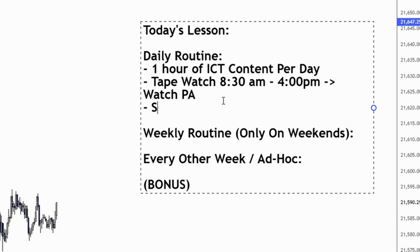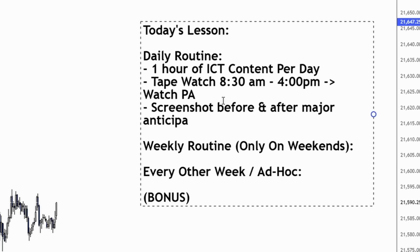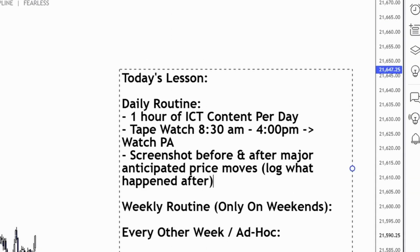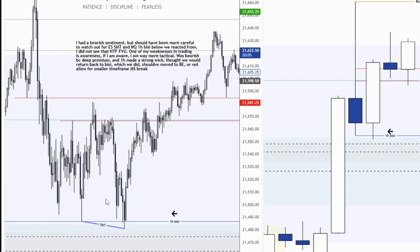Okay, now. Every single time you see something on the chart, right, and you're saying like, oh, I would take that trade, right? Or that looks like it's going to go up from here. Screenshot before and after major anticipated price moves, right? And then log what happened after, right? And I'll show you a couple of examples in my own daily log, right?